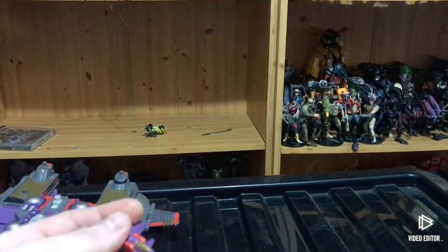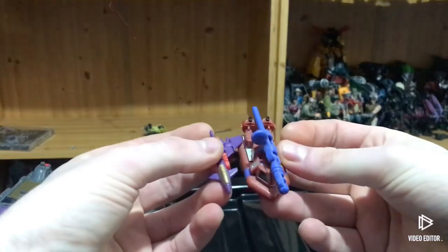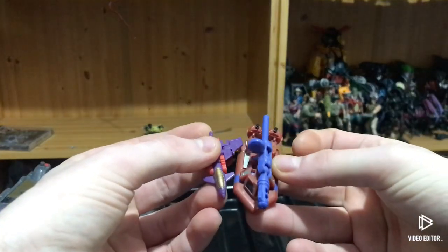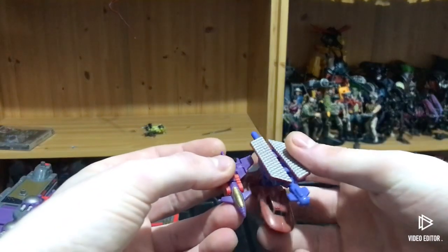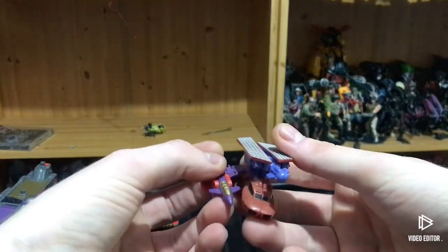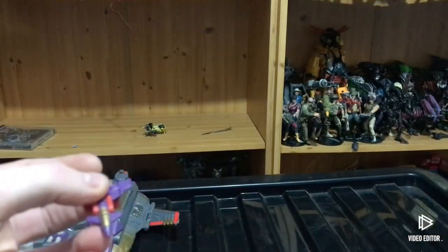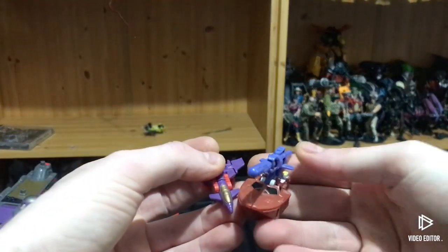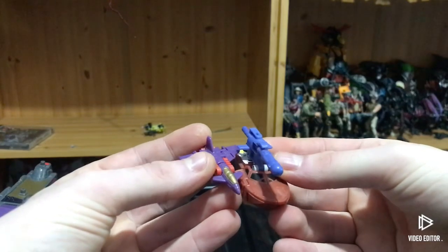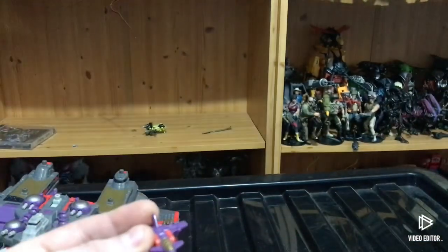And then I also have the C-Team on hand right now. I don't remember their individual names, so I do apologise for that. I think one's called Ocean Glide or something. I'm not sure which one. There we go, got that one, and then this one. This one looks like a speedboat with a big gun on it. So that's the mini-cons done.